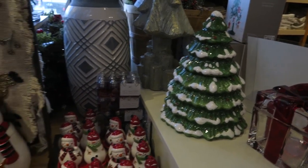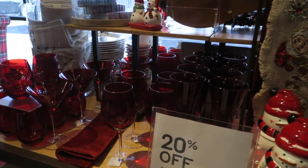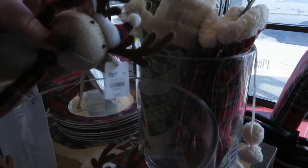It's so crowded here, guys, so you'll have to excuse the way I have to film today, because I'm trying to get around people and maneuver around without knocking anything over. They have a lot of glass in here and it's crowded.